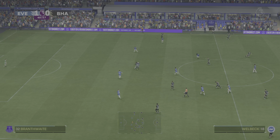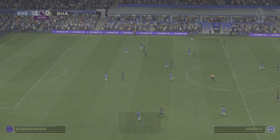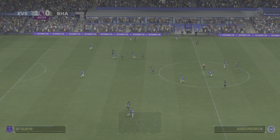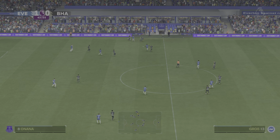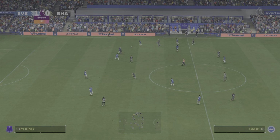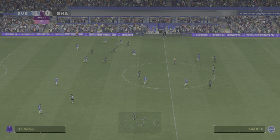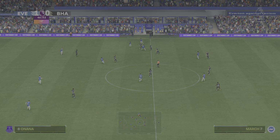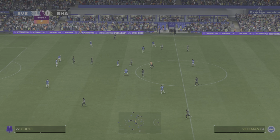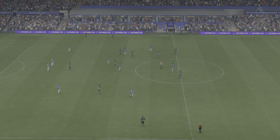Welbeck. Being pressed here. Amadou Onana. Daou. And the ref's whistle brings to an end the first half here at Goodison.